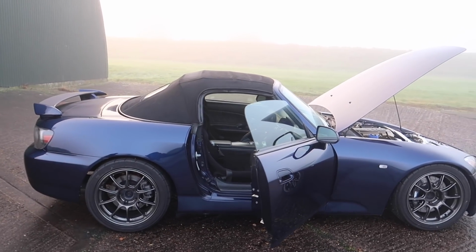I'd like to think that by now, doing this for 20 years, I know my way around these cars, or I know what's good for them and what's not.